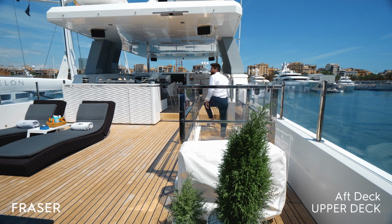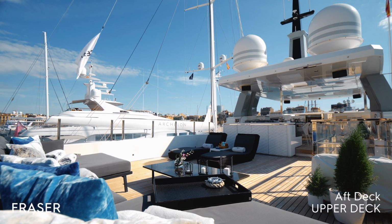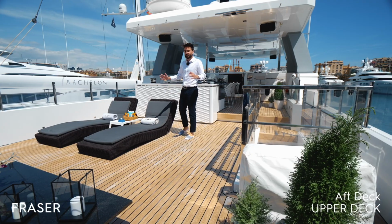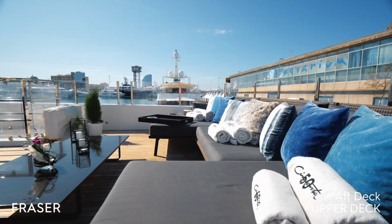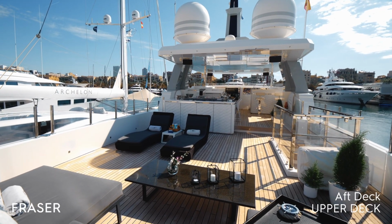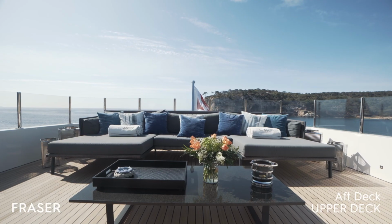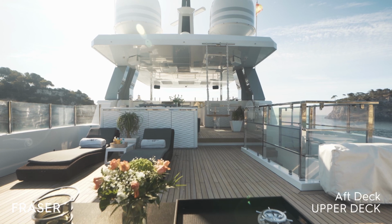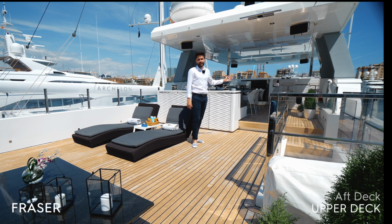We are here on the third and principal outdoor area of the vessel. This sundeck is massive. As you can see, it's divided in two areas. Here, a lounge. We can find on the lounge area some sofas and sunbeds. We can protect this area with shades. And there, this is a dining area.